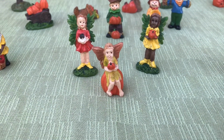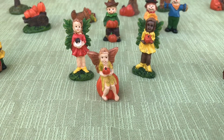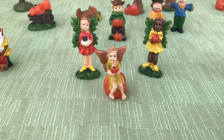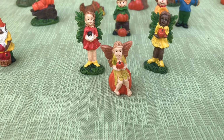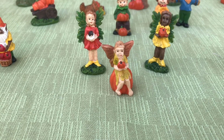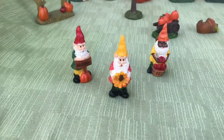Then we have some fairies here. Oh my gosh, are they not cute? They're all holding their little pumpkins in their hands. The first one is orange, the middle one is orange, and the little far end one has the white pumpkin. Great variety of pumpkins, didn't they have? And aren't they cute? Then we have our gnomes.